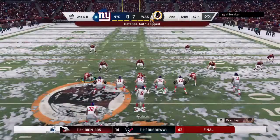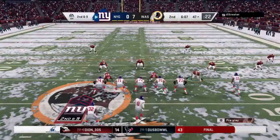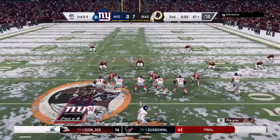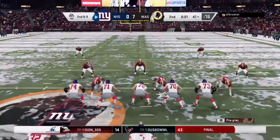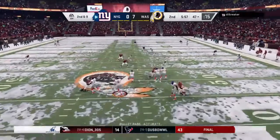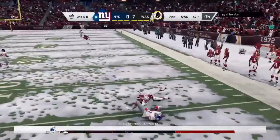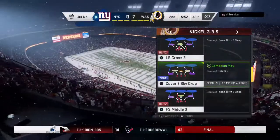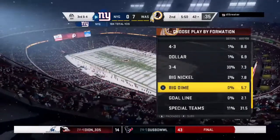They only got a yard out of that last completion, and that makes this 2nd and 9. 2nd and 9 now. Quick hitter here, it's complete. And a 5-yard gain gets him to the 42. That catch good for 5.